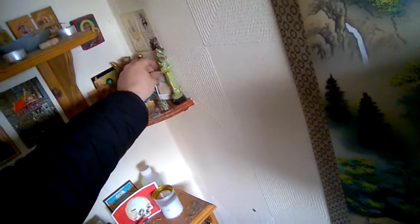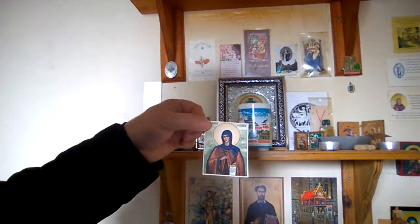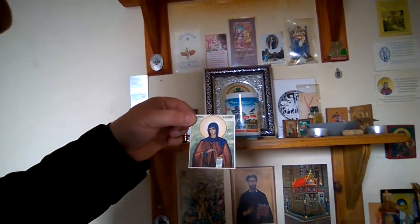The better figurine of Our Lady is Our Lady of Walsingham. There's Julian of Norwich as well. That's a Cuban Our Lady. The other icon I bought from Romania, and there are Saint Theodora. It was her cave that I went to when I went to a monastery in Romania.